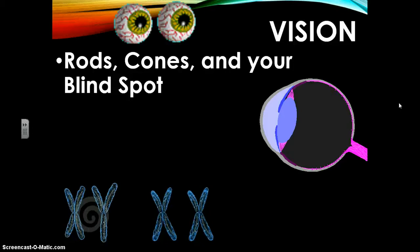Cones, on the other hand, you have to have a lot of light for those to operate, and cones you do see color. So the bright colors of daylight, that sort of thing. That's the purpose of rods and cones.